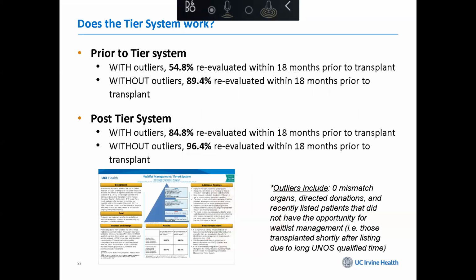And so a question that I'm sure a lot of you have, and that we had, was, does this new system actually work? And from our team's perspective, we thought, well, yeah, it really does seem to be working, but we don't like to go by feelings. We like to go by facts and data. So our team got together and we looked back and said, is this working? Are our patients ready for transplant?